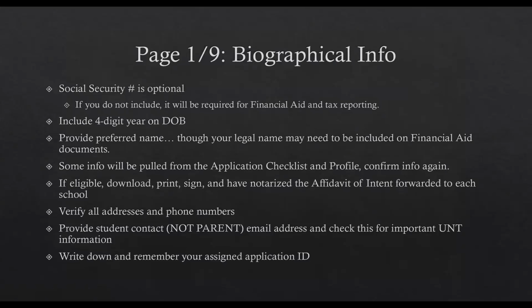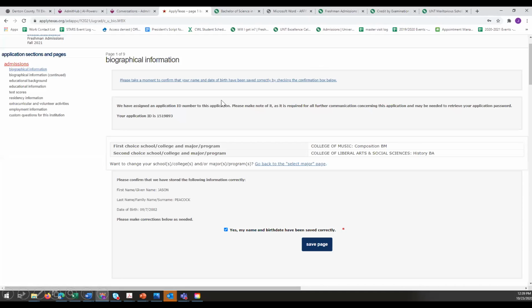If you don't, in most instances, UNT will have to get a copy of your Social Security card at some point in the future in order to add it to your file. But this is necessary if you're requesting financial aid. You will need to have that.